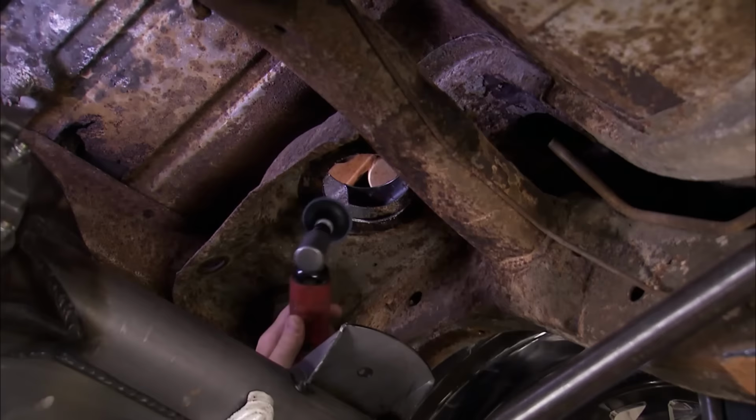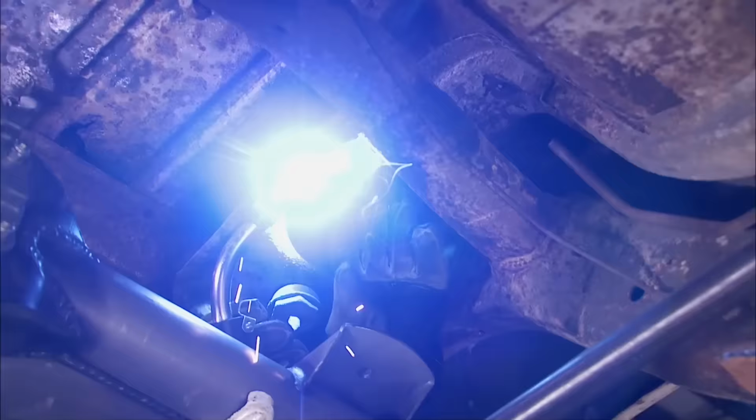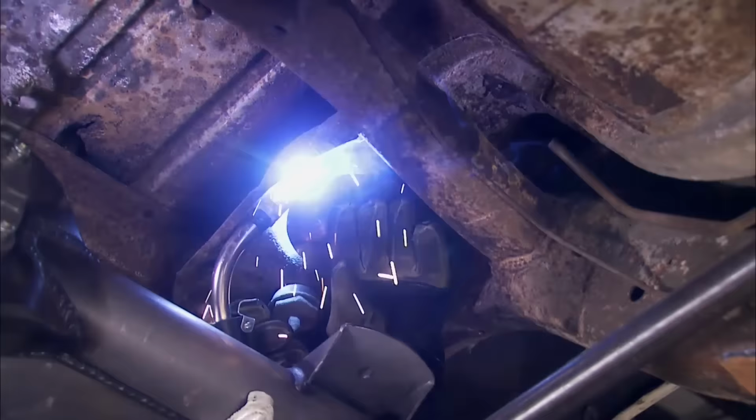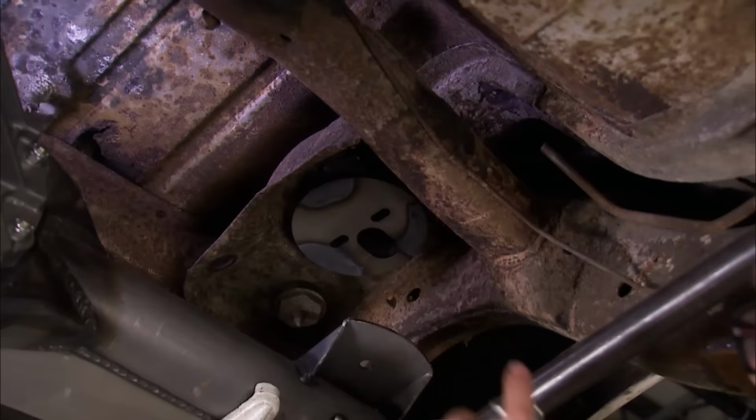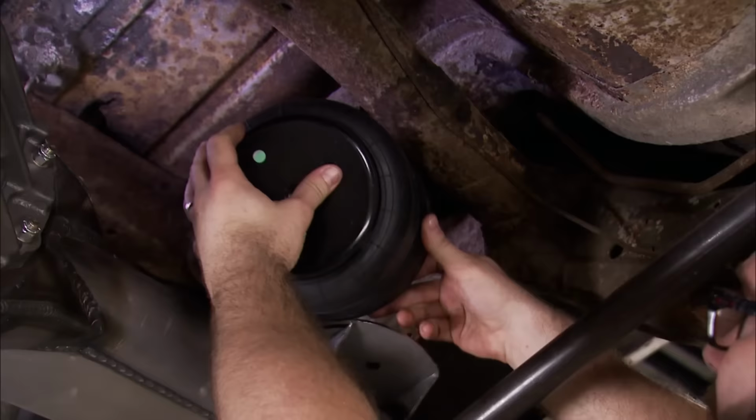We'll get the area prepped for welding with a small grinder. Then we get our upper mount burned into the car. A little black paint will dress it up for us. Then we can reinsert that big old bag.